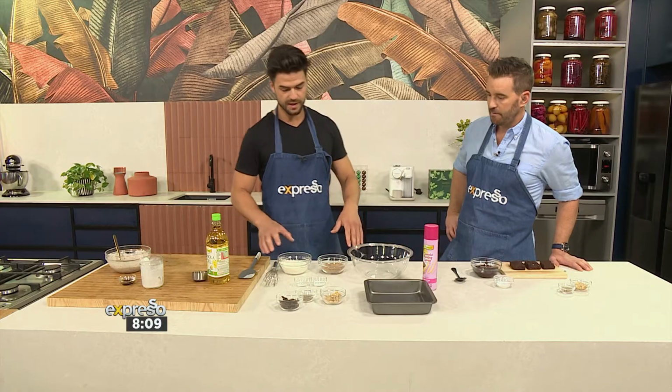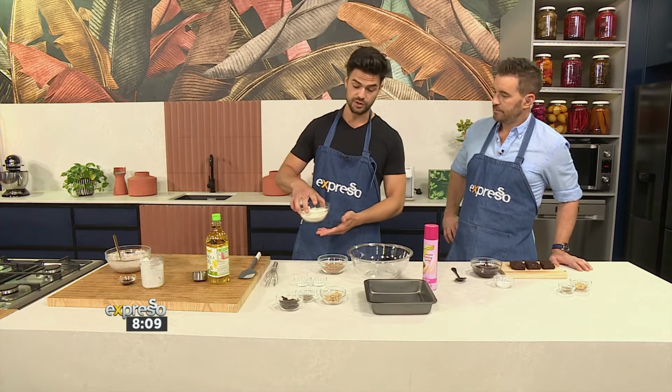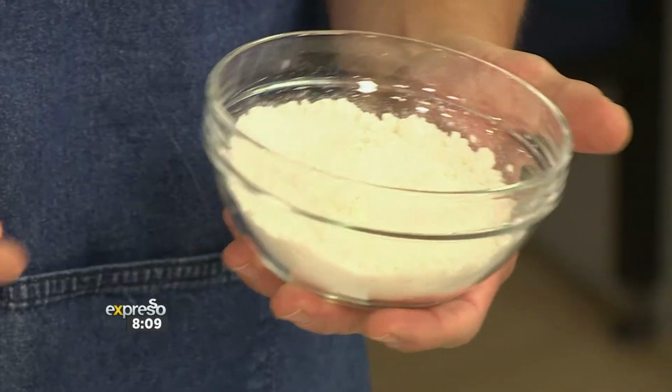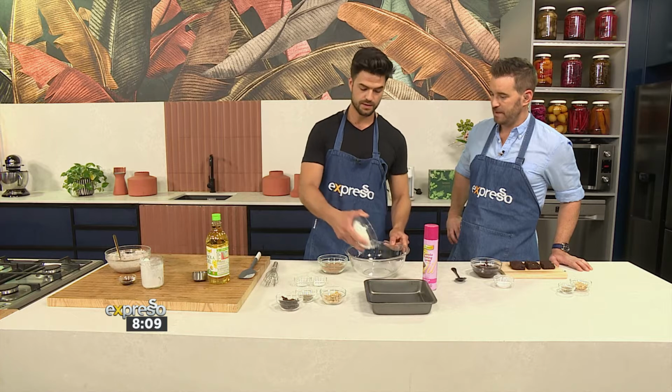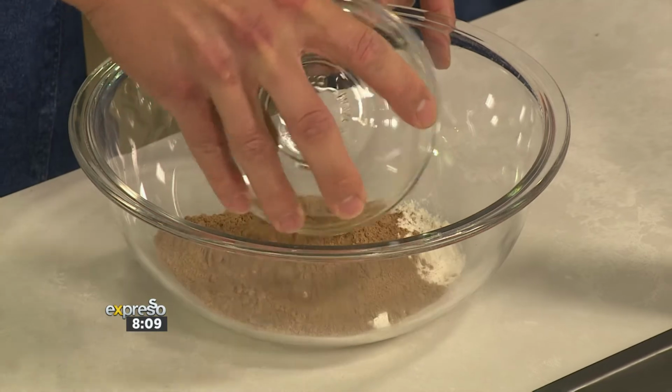Okay. So what we have here is gluten-free flour. You can also use all-purpose flour if you don't have this. I mean, we're spoiled for choice now. There are so many good gluten-free flours available now. That goes in there. There's some beautiful cocoa. This is organic, nice, rich cocoa that goes in there.